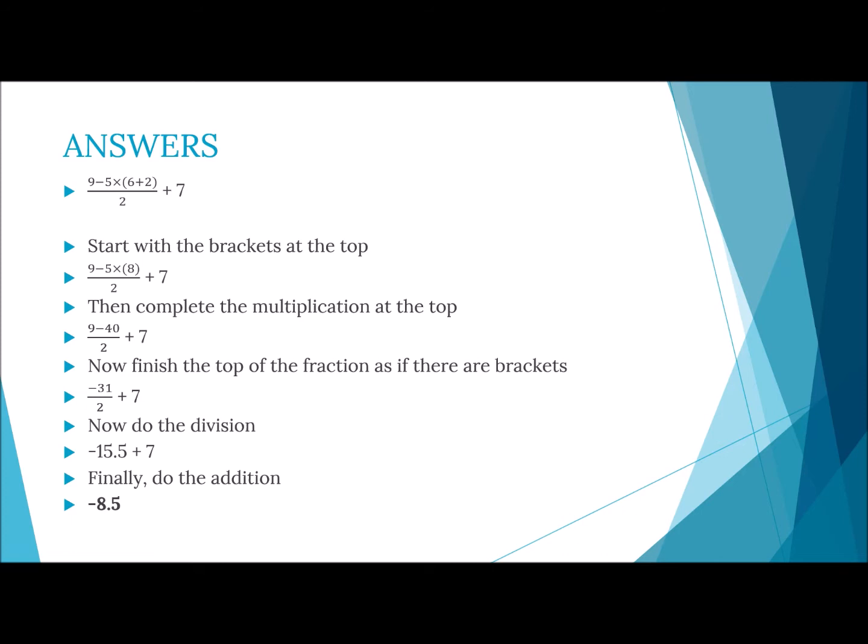Now we complete the multiplication part of the top of the fraction, which is 5 times 8. Now I didn't really need to put the brackets around the 8, but I just left it there so you could see how the bracket from the top changed. So we must do that part next. 5 times 8 gives us 40. So we're now left with 9 minus 40 on the top.